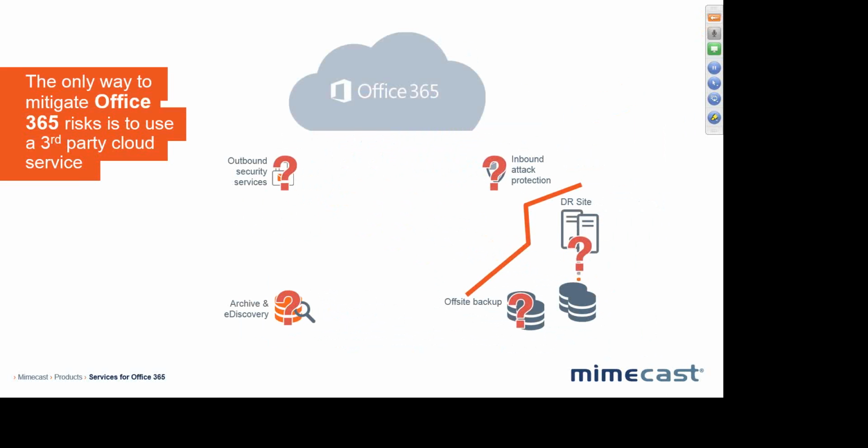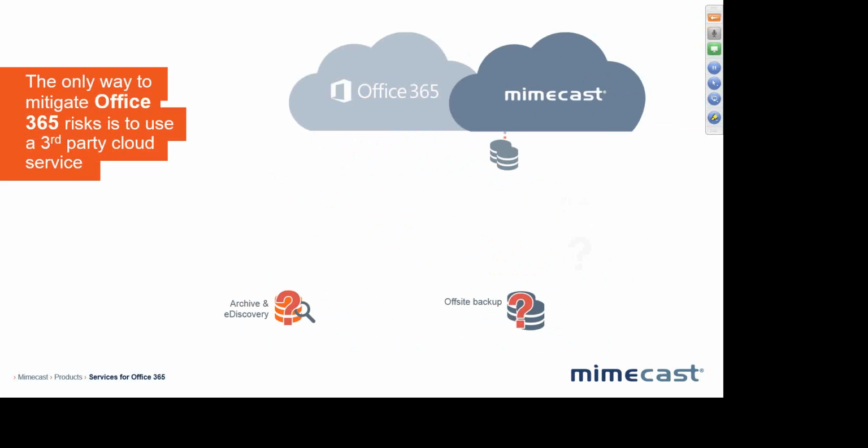So really, the only way to mitigate against an Office 365 risk is to use a third-party cloud service. This is the same approach you took on premises, bringing in best-of-breed solutions so you had optionality as well, while maintaining that freedom of choice. This approach remains the best option to mitigate cloud risks.